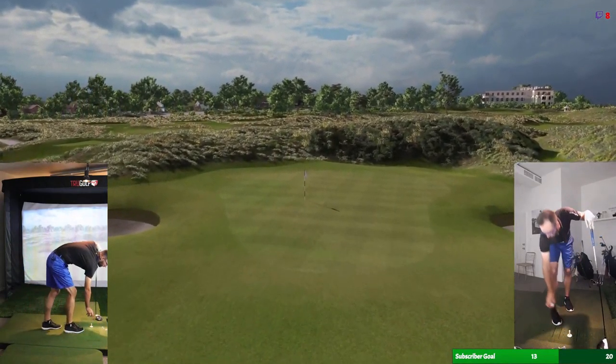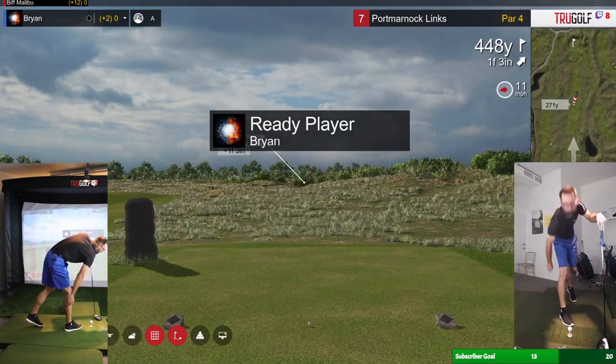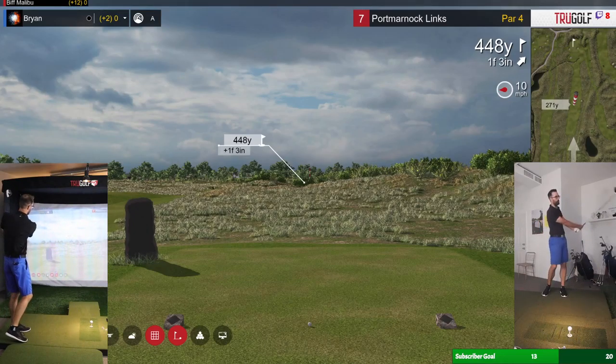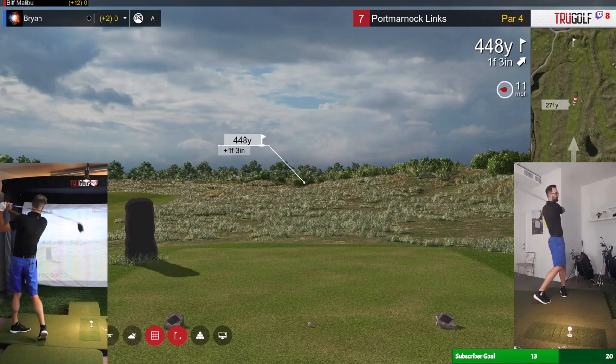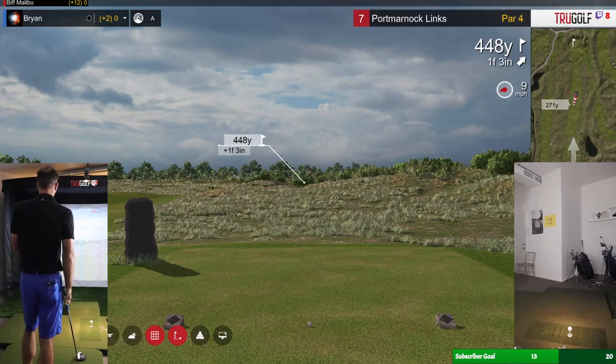Maybe it's this ball. You know what? I'm going to swap this out for a different one. We had a little bit of that yesterday for the first five holes. I feel like I had a defective golf ball yesterday. I hit a couple weird ones. I like these stone tee markers they have up on the tees.